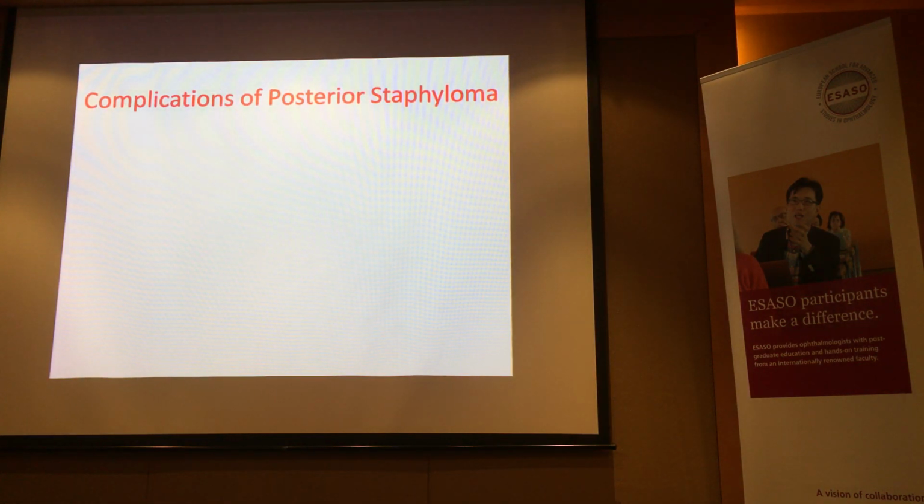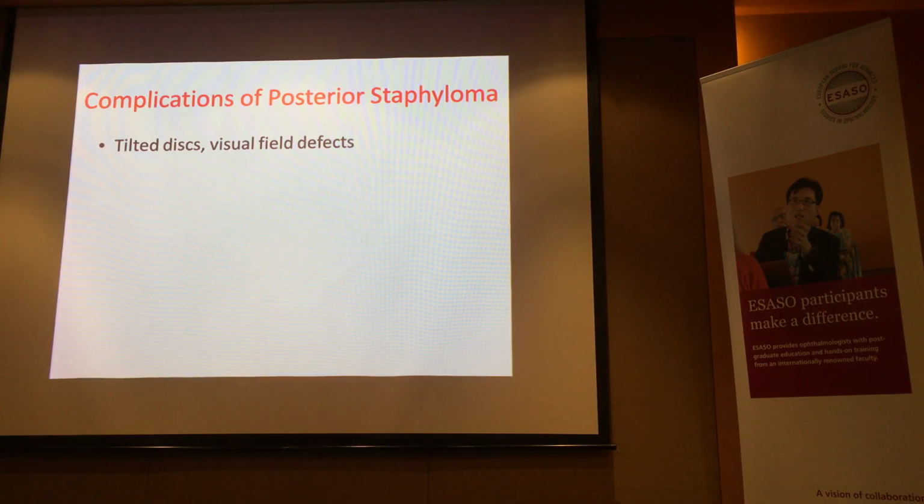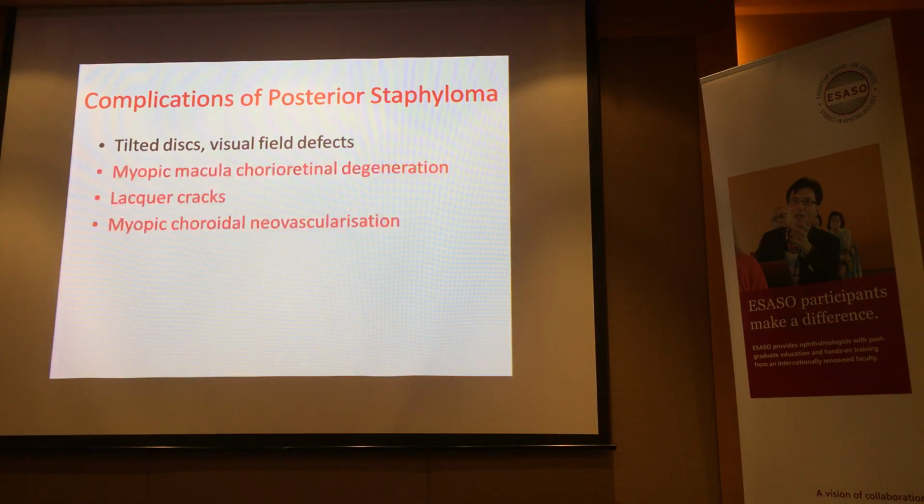But the posterior staphyloma, therefore, is one of the root causes of problems in the myopic macula. Apart from that, it causes tilted discs with visual field defects, and therefore patients with high myopia and tilted discs are really difficult to evaluate in terms of glaucoma. We know that these are high risk for normal tension glaucoma, but when you look at the nerve, you're like, I don't know, is this really an optic nerve that is just funny looking because of the peripapillary atrophy and the tilt, or is it truly glaucomatous? And even if you do an OCT of the RNFL, it's going to give you some weird looking thing, right?